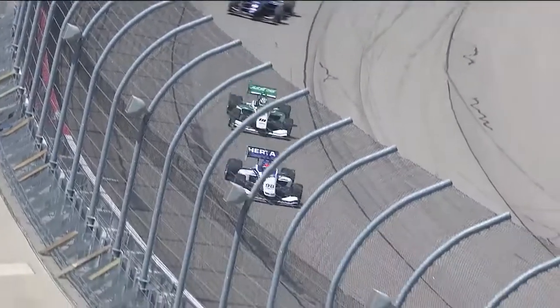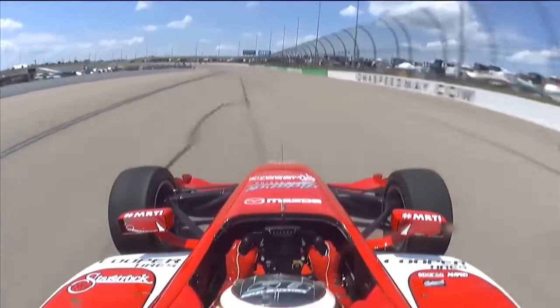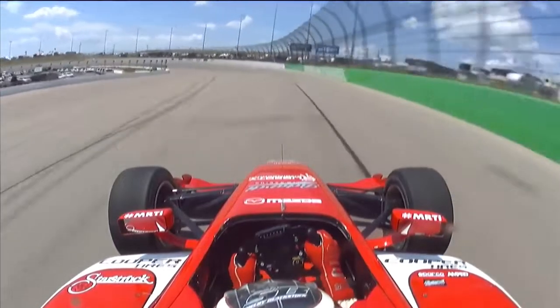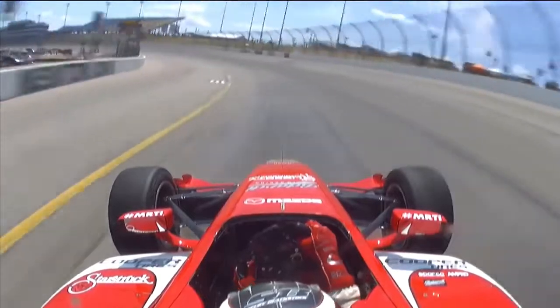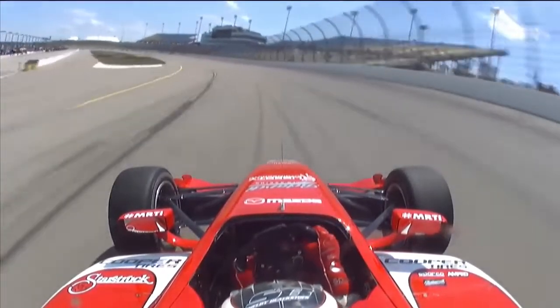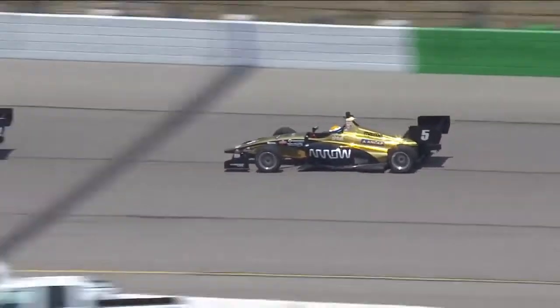Indeed, and the crew has him on the jack. No real sense of urgency down here in the pit box for Garth Rickards. Doesn't look like there's any severe damage to this car. They're looking it over, and Garth sits patiently in the car, engine not running, but we'll see what happens. With 74 to go here in the Mazda Iowa 100 presented by Cooper Tires.